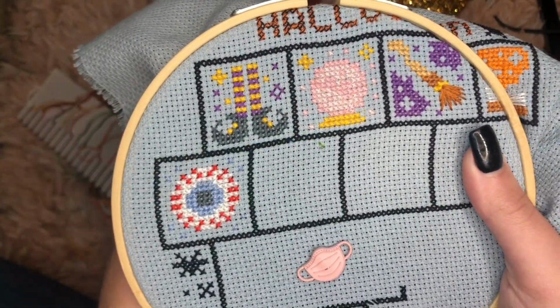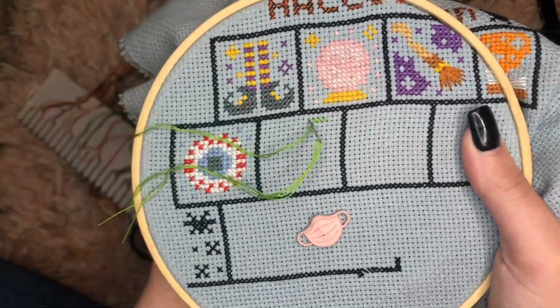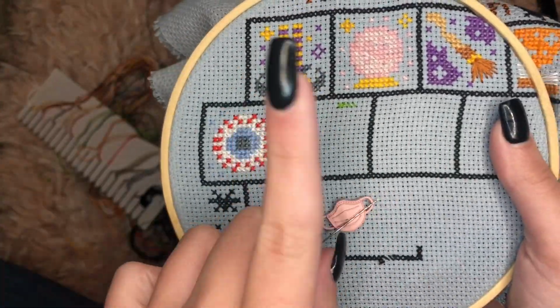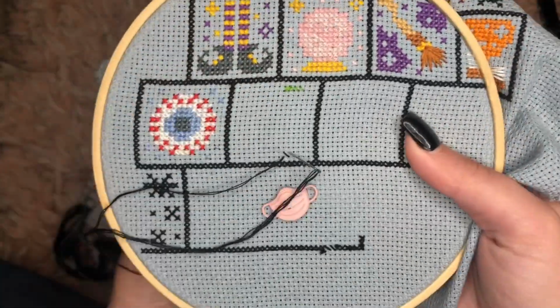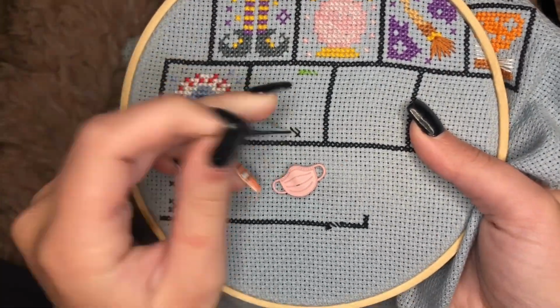Okay, so day 6. Alright, so day 6 is actually a cauldron. And I also changed up this pattern, so I will talk about that.